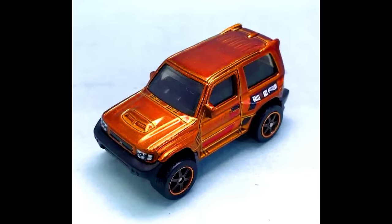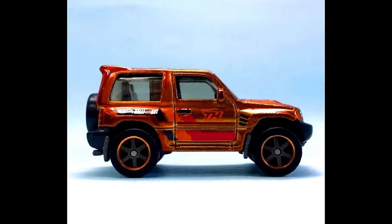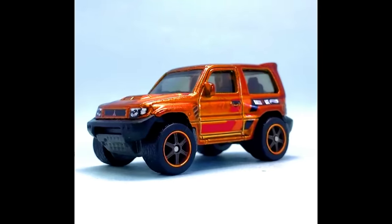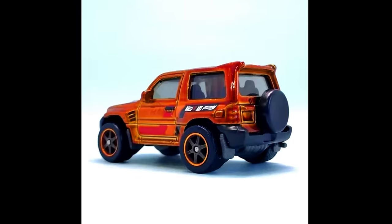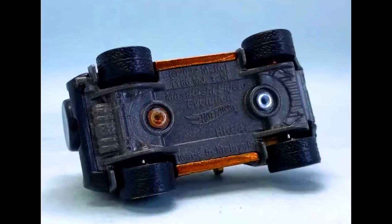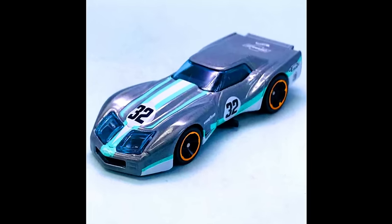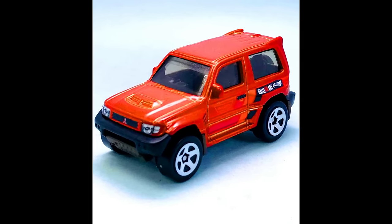Now let's check out the new upcoming Super Treasure Hunt for the new upcoming case, a Mitsubishi Pajero Rally Sport. Now, let's check out new upcoming cars by Hot Wheels, upcoming for Mainlines. So check out the sneak peek of these cars.